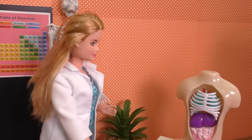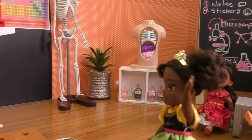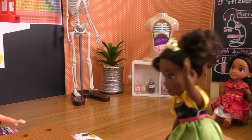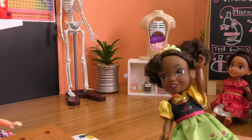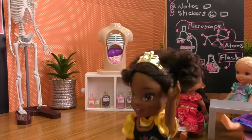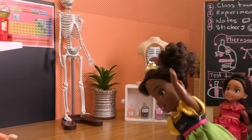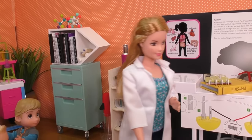Question time. What are the lungs for? See those blue things there? I know. So the lungs are like some bags or like balloons because they keep your air in there and they help you breathe like this. Wow, that was a very good answer.